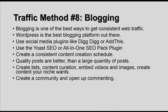Create a community and open up commenting. You could use the Disqus commenting plugin to help create that community, or you could just use the standard commenting feature that's involved with your blog platform, which I would recommend is WordPress. If you're not blogging on WordPress, you're really setting yourself up for a world of hurt later on. Create a community and open up commenting within that community.